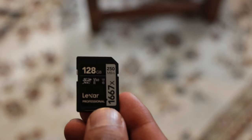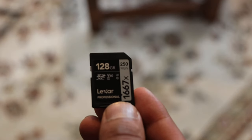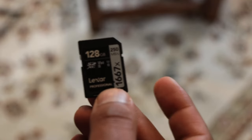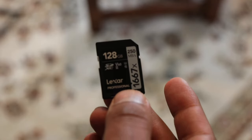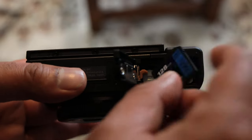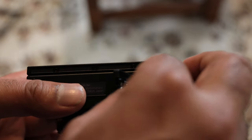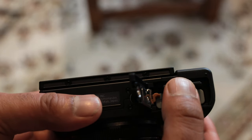Best thing to do is get a big memory card, especially if you want to shoot 4K and larger files, especially JPEG and stuff. So I recommend 128 GB. All right, let's go and put the memory card in. Let's just take that one off and put it in there. Yeah, it's a bit weird where you have to put the memory card in. Especially now I keep forgetting, because I'm used to mirrorless cameras having it on the side.